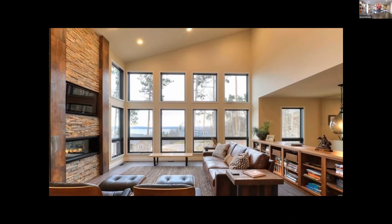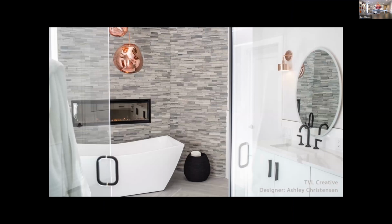Some terracotta from the earth tones. Not a bad view out that window. This happens to be our pewter.